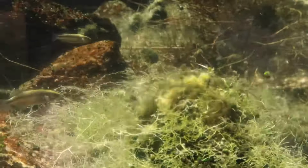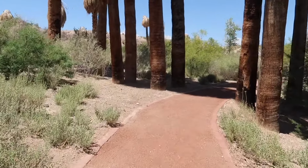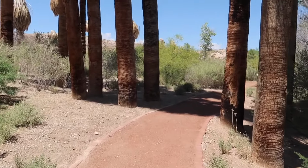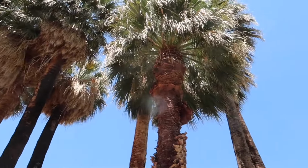Yeah. The Moapa dace. Living in this little creek. It's got a nice little viewing window to be able to see them. And they're still in their natural habitat. A lot of mesquite trees and these giant things.